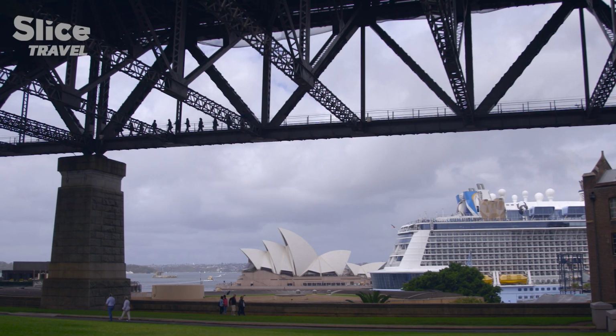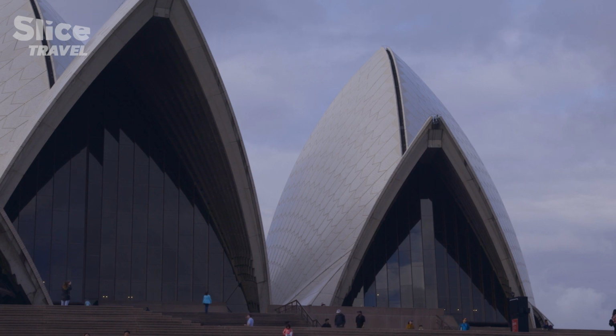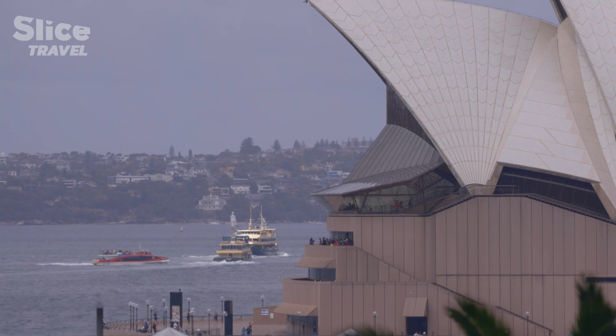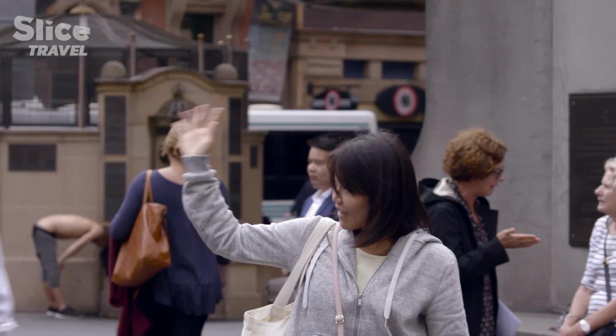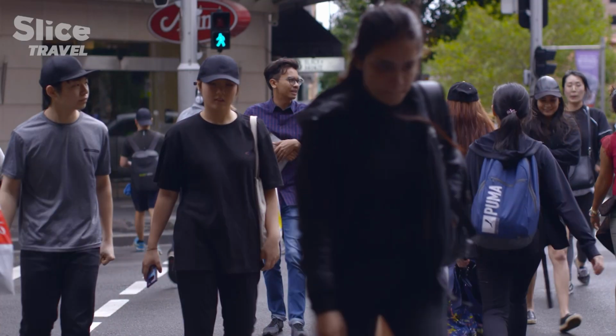Its symbol, the Opera House, is one of the 20th century's most famous buildings. Its architecture resembles a sailboat or a shellfish and is the work of the Danish architect Jørgen Utzon. Sydney is an inspiring city for many creators.